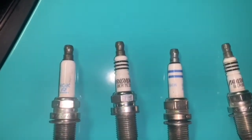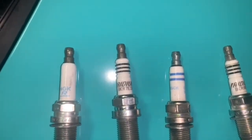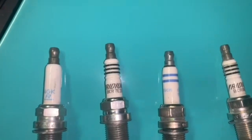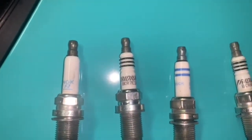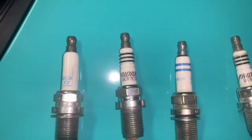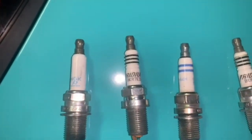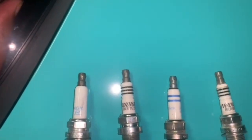The reason they want you to gap them small is because you've got so much boost coming in that it can blow out the spark. So that's when you should probably upgrade your coils to give it a bigger voltage, because the way the coils work, they basically give a big voltage to the end of the spark plug, and that will ultimately give you your bigger spark. So it's kind of like you do lose a little bit of torque when you gap them small. I don't care what anyone says.